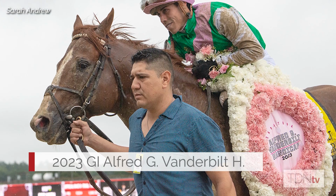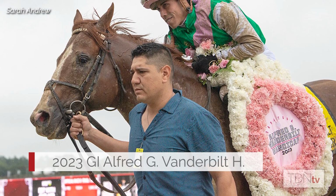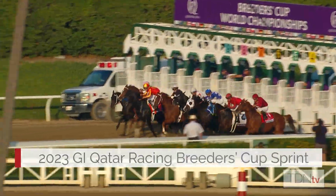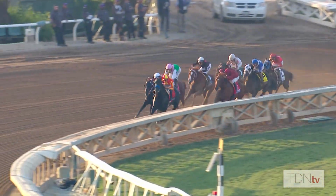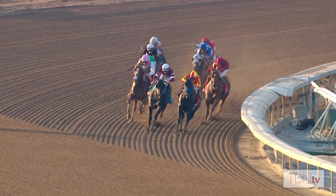The Vanderbilt was exciting, but the legacy he confirmed and cemented in the sprint this year, a 111 Beyer. He runs a 0 Ragozin, which is the fastest number they've given any horse this year. Kind of cemented his place in my mind as the fastest horse of the year.